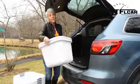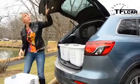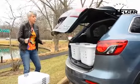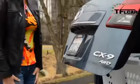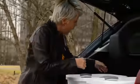With the third-row seat up, I have 17.2 cubic feet of space, which I think is going to be enough for 2 laundry baskets. Let's see. Come on, laundry baskets. No whammies, no whammies. This takes forever. It's really slow. Come on. Nope. And that means it gets a laundry basket rating of 0 with those seats up.